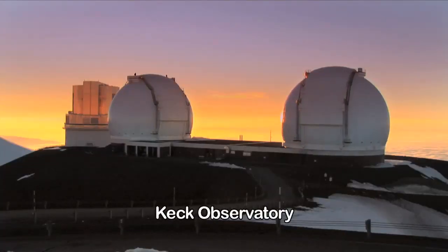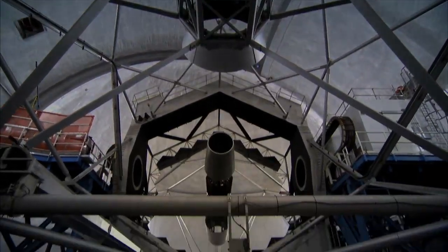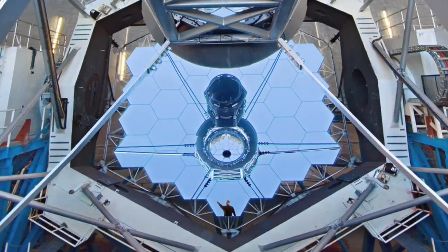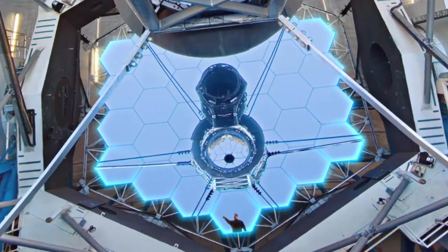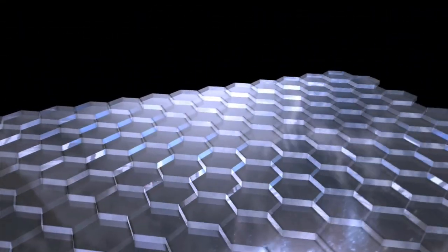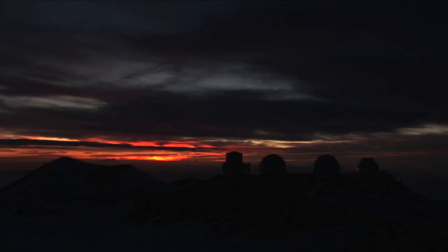TMT builds on the heritage of the Keck Observatory. The Keck telescope was the first segmented mirror. The mirror itself is made up of 36 segments that all lock together to make a single surface. 30 meters is roughly 400 segments. It's big enough that you can make the next leap in terms of our understanding of the physical universe, while not being so big as to be unbuildable.